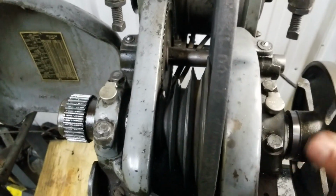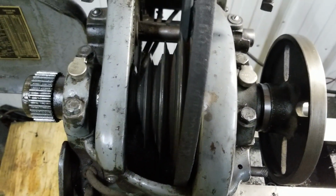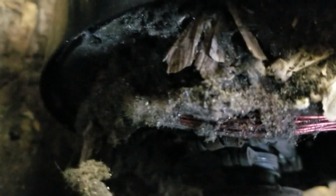Yeah, the old girl's on hiatus for the moment. No point in fixing your power feed if you don't have power. Wow, look at this thing. It's got freaking moss and dirt and all kinds of good stuff in that. I can't believe that was running. Holy shit. Yeah, this old girl, it was time for some cleanup. No wonder that thing's squealing.